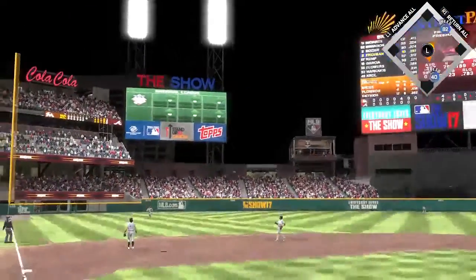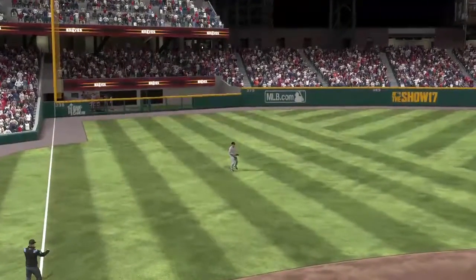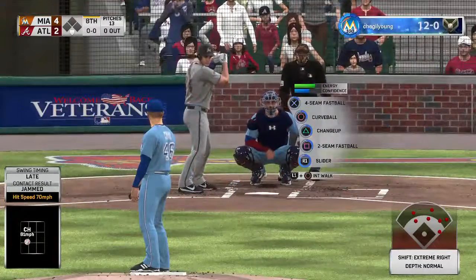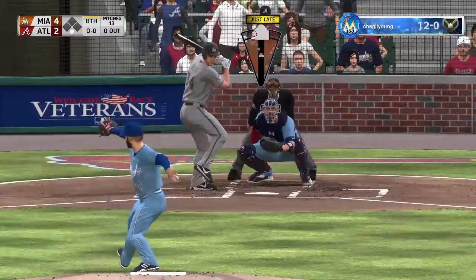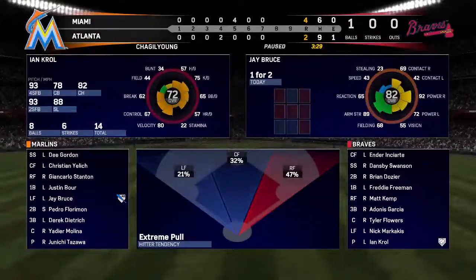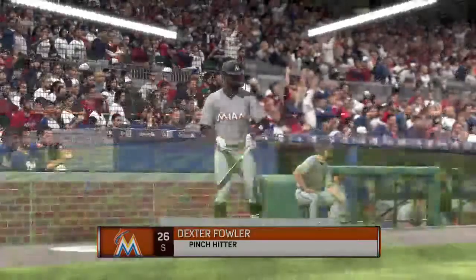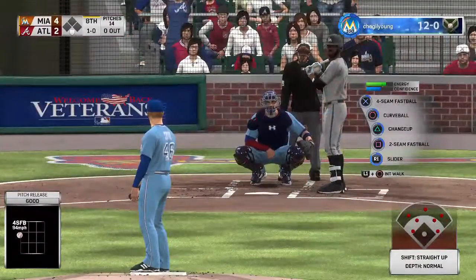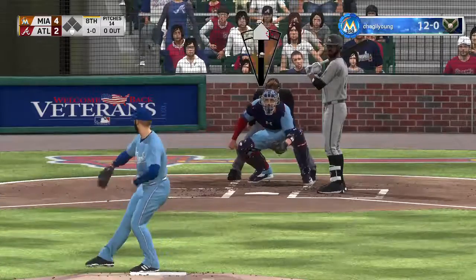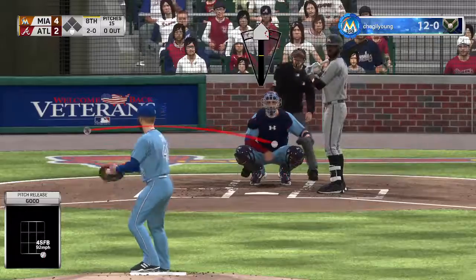Swing and a looper to left. Bruce coming on. He makes the catch. What a play on the run. Stepping in, Jay Bruce. 1 for 2 with a double on his line thus far. And that one's in on the hands to start the inning. It's ball 1. Dexter Fowler is going to be asked to get things going here as a lead off the top of the 8th. And 2-0 as this one's taken low.